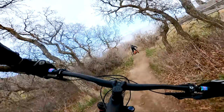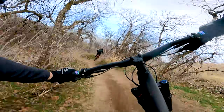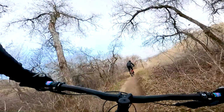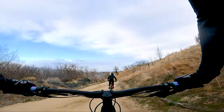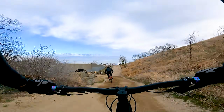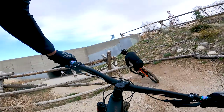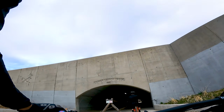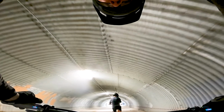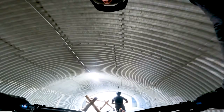Yeah, man, it's just super poppy on all these little jumps. The only thing I can think of, I'm not great at manualing, but there are four or five sections of trail that I normally manual through, getting through some whoops and stuff. I had a hard time bringing the front up, but that could just be because the bike is new to me.